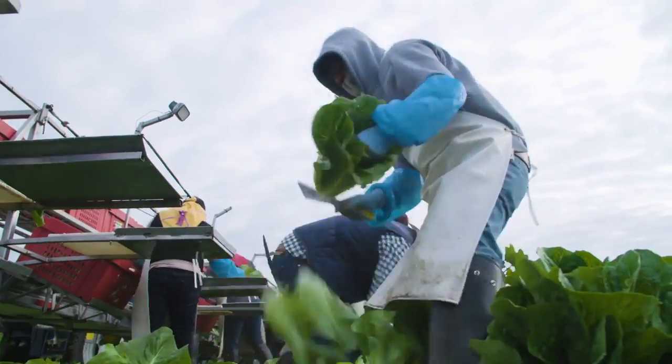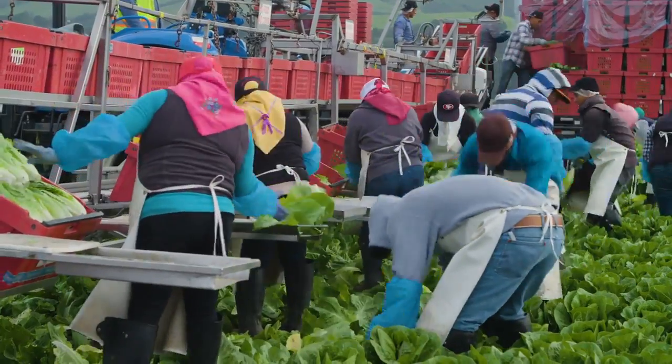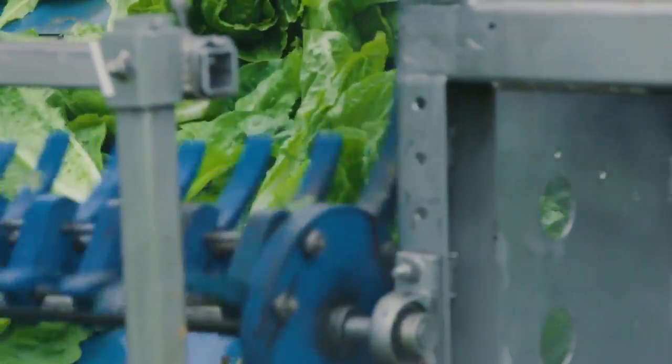This is the old way of harvesting lettuce. It's tedious and unbelievably backbreaking. And this is the new way. Meet the automatic lettuce harvester.